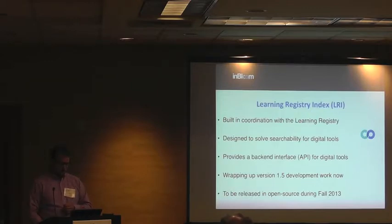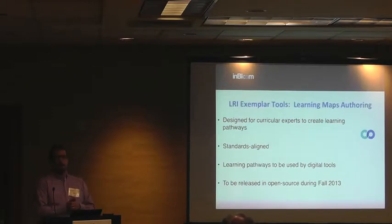Another tool that hasn't been out there yet, but that we've been talking about, is a Learning Maps authoring tool. What this is designed for are curricular experts, as well as teachers, to be able to tie together relationships between standards. So as we think about blended learning and personalized learning, digital tools allow for customization and personalization down to either groups or down to students, and that means that not everybody has to follow the same sequence at the same time.